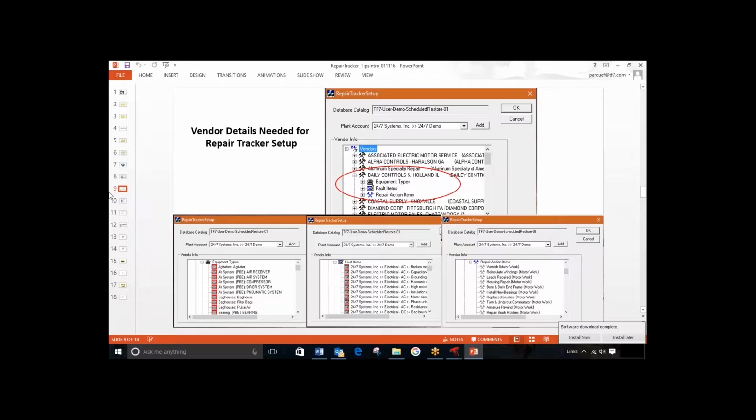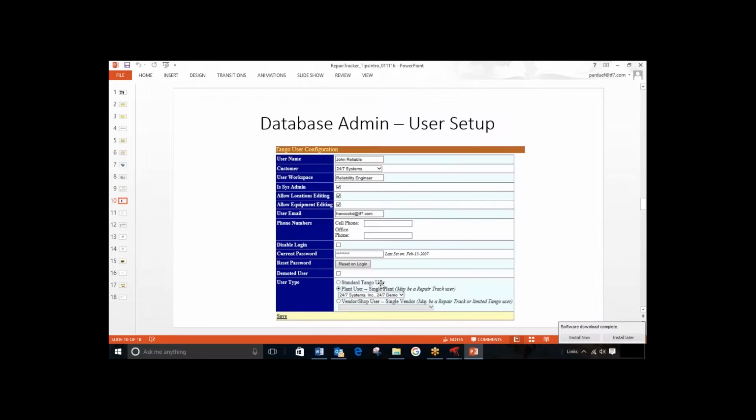We're going to talk more about all of those areas when we look at where they fall in the entry form in a few minutes. But again, when we set up a repair vendor for you, we have to set that equipment in for the repair vendor. So the equipment types they can repair, fault items, and repair actions that you want them to be able to add to the database.